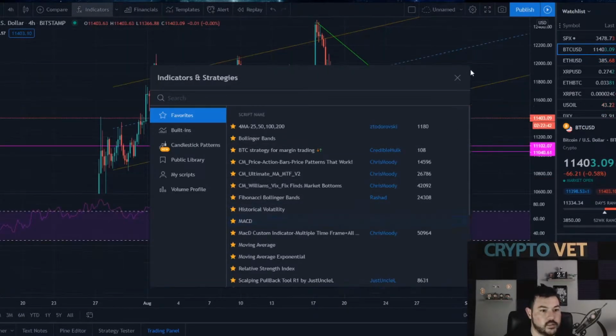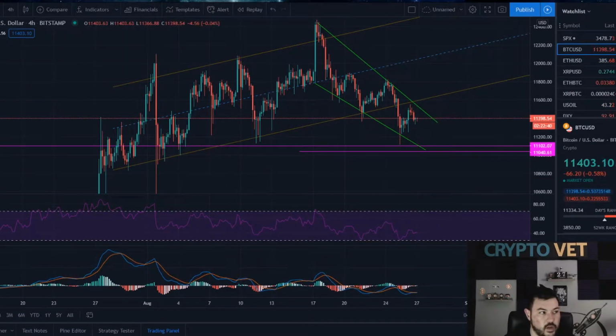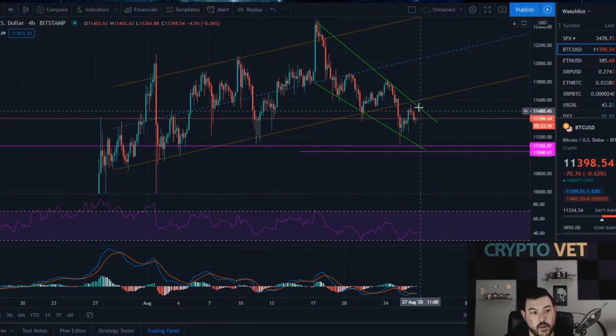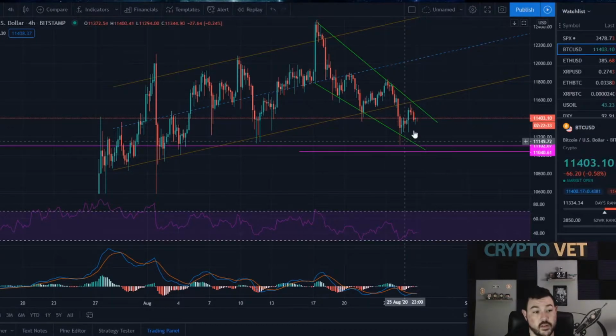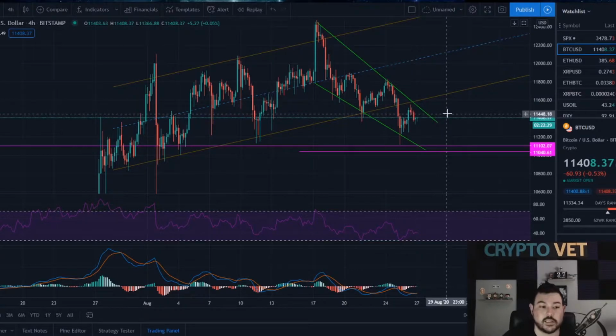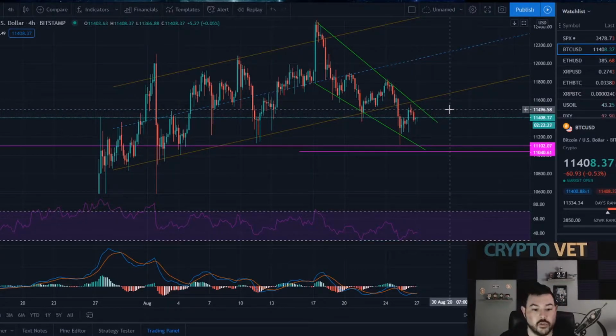As far as other indicators, we do have potentially a cross here on the 4-hour, which could get us to come up and test this resistance again. Problem is we've got a lot of resistance right here and not as much momentum as we'd like to see, but there is a lot of bullish news.